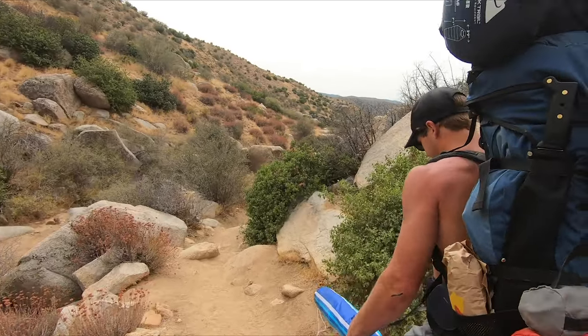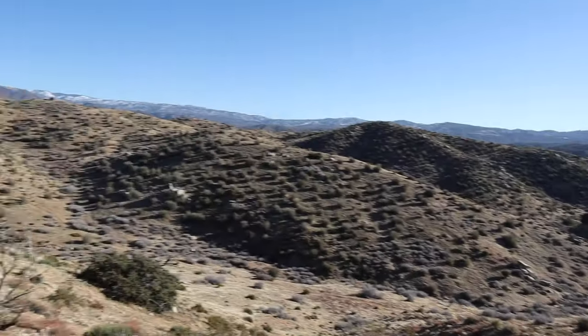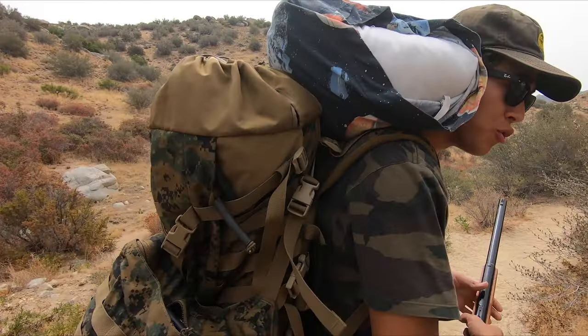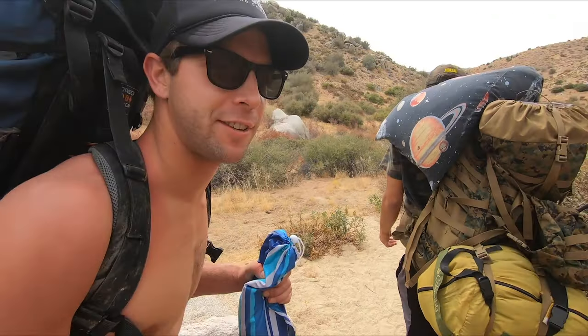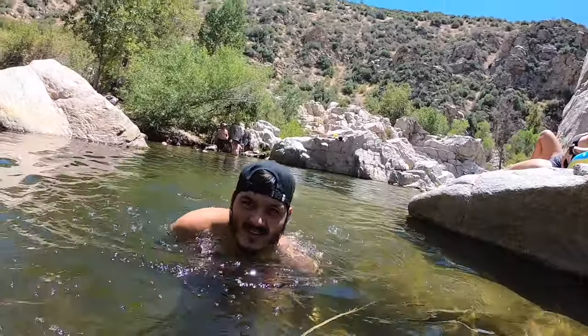The second trail you can take to Deep Creek is Bowen Ranch Trail. This one's a 3.6 mile hike out and back, which is shorter than the other one. There is a fee to park there. I believe it was like $10 or something. Deep Creek Hot Springs is located in Apple Valley, California.